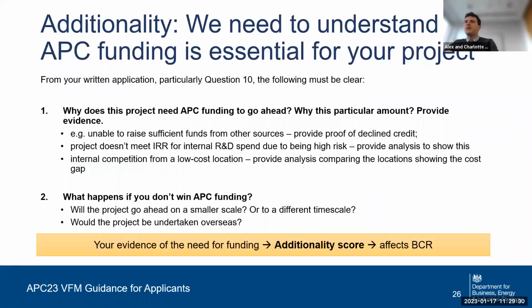So now on to the two weightings that we make. First of all, additionality. This is an estimate of what proportion of the benefits occur because of the government spending intervention in your project. So we're looking for evidence of why your project needs APC funding to go ahead and why that particular amount. So you might want to provide evidence of an inability to raise sufficient funds or meet internal rate of return without government support. Or you may want to show that your company has an alternative location abroad that is a lower cost alternative without the support from the government in the UK.